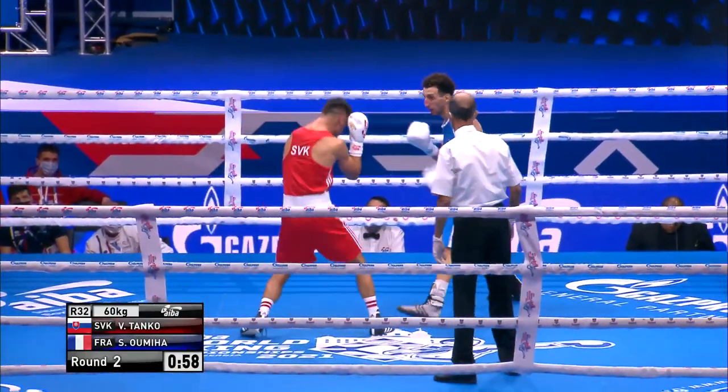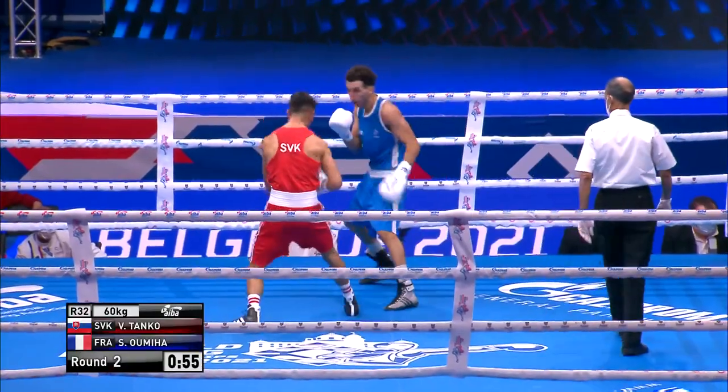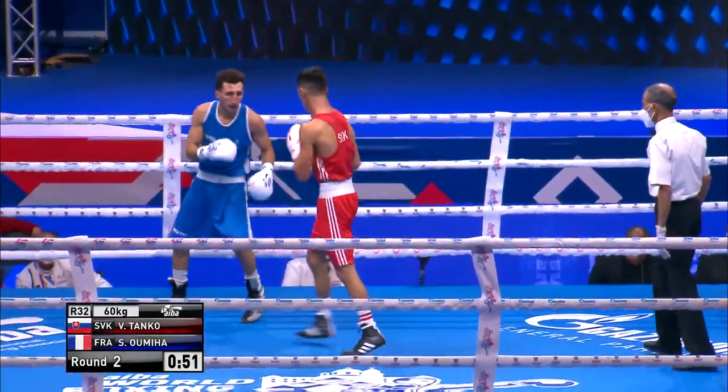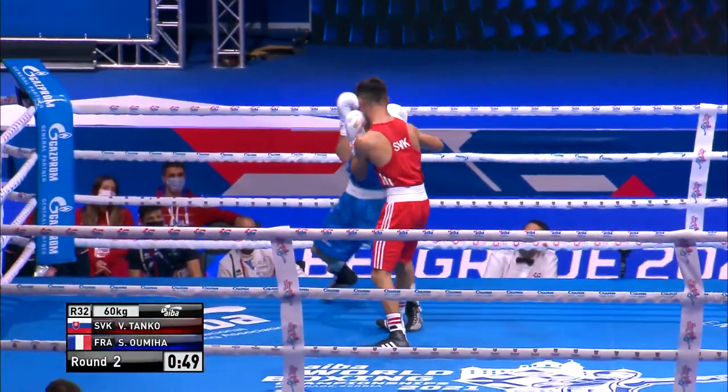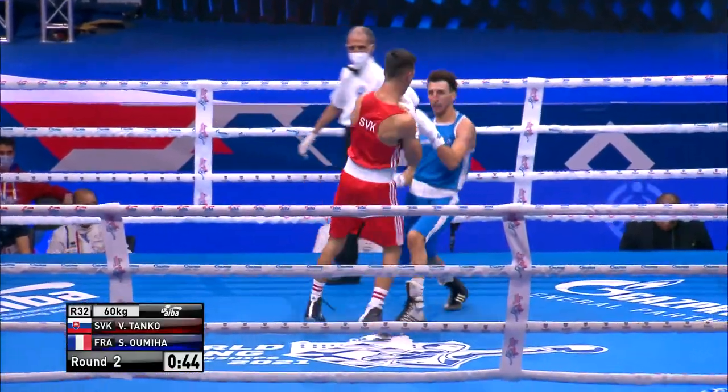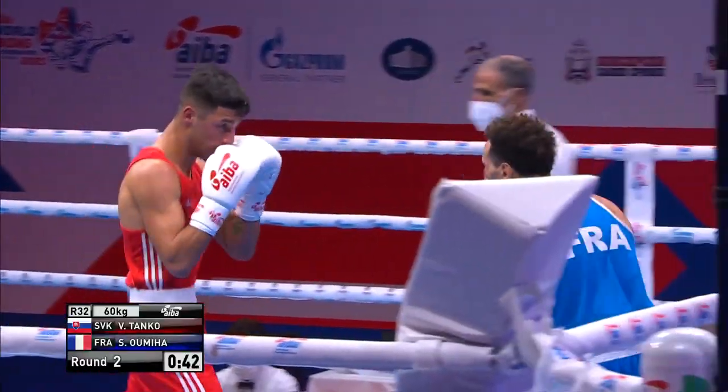It's not really worked yet. But he should stick to this. He should persevere because who knows, maybe in the third round he can just get that little bit closer. Left hand from Umiha, then a right hand.